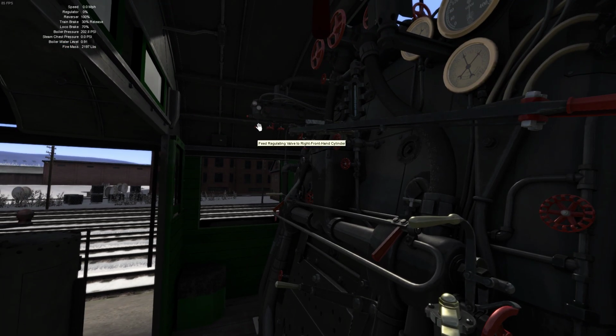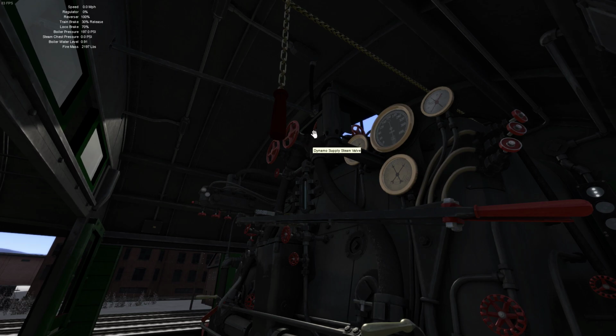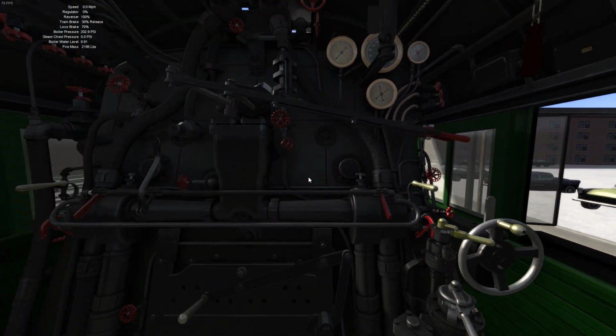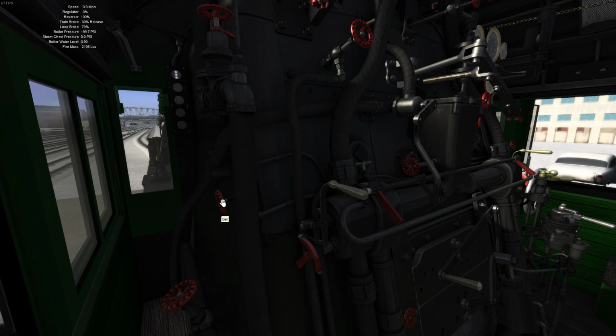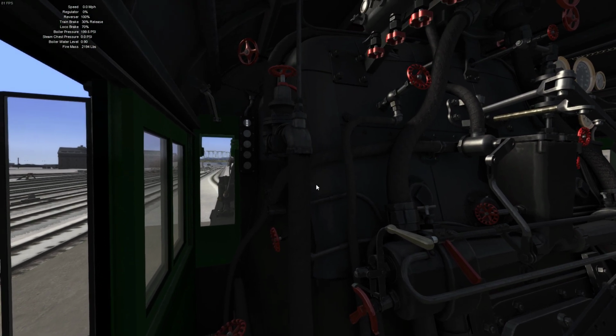Stoker shoveling. Sorry, feed regulating valves up here. We got our live injectors, our dynamo, other live injector, water glass top off, surface blowdown. Water glass, deck hose, our fireman's bell, steam heating, which actually we might want on. We got some coaches here. Live injector, air compressor, that's something important.